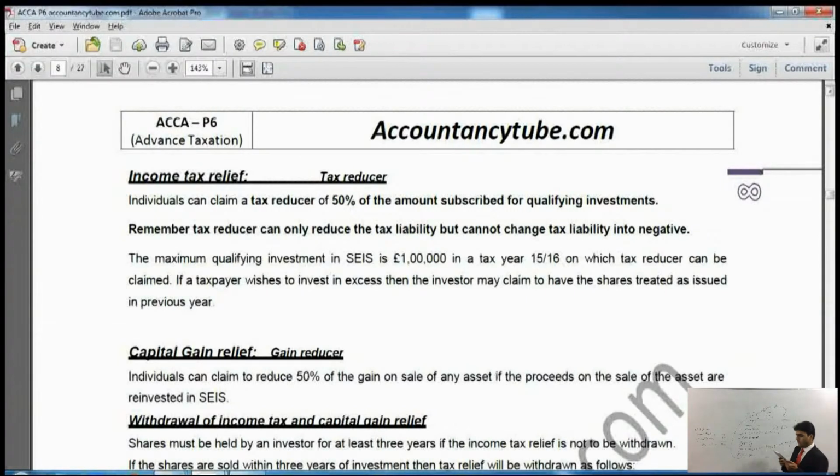The maximum qualifying investment in SEIS is £100,000. All right, so the maximum you can invest in SEIS is £100,000. What was the maximum you could invest in EIS? You remember? It was £1 million. But here, the maximum you can invest is £100,000 for the current year.